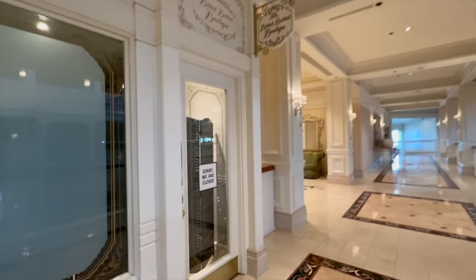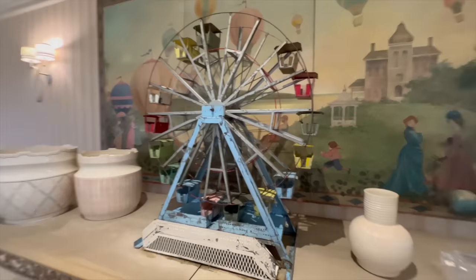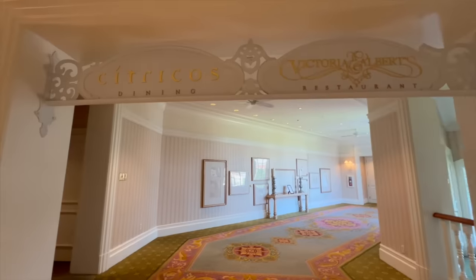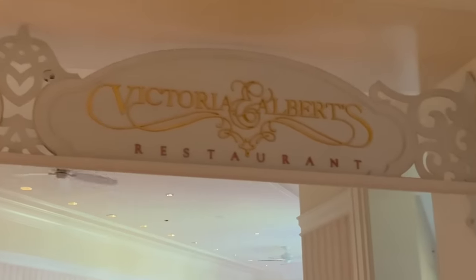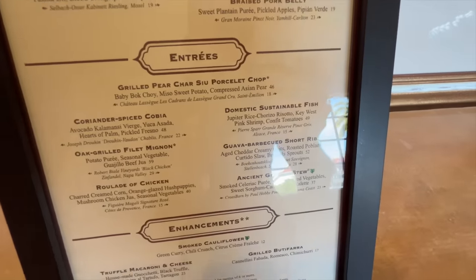This is the boutique, which is basically a place where you can get a princess makeover, I think, but it was closed. They have a Ferris wheel from 1902. Fun fact, Mickey himself wrote this. Was that a Tootsie Roll? I don't even know. Here's some more of the super fancy restaurants. We have Citricos and Victoria & Albert's. I guess they're both in here and they're closed. I don't know. Let's see the menu. Ooh, a sustainable fish, probably made out of paper straws.